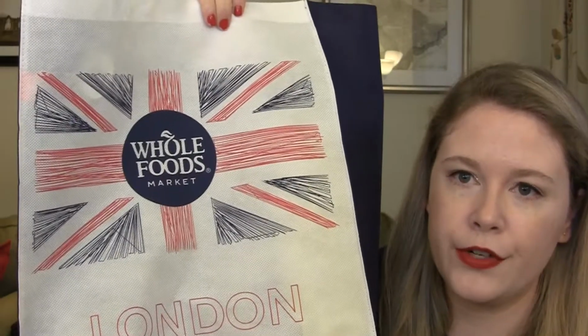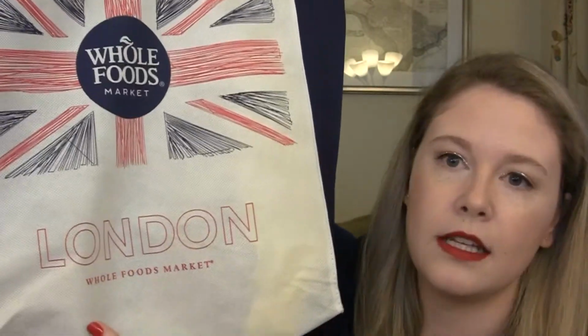On the back here, it's a sketched version of the British flag, and it says London Whole Foods Market. We picked this up at the Whole Foods. I don't know if there's more than one, but there's a Whole Foods in Piccadilly Circus. We weren't making a special trip there. We were just walking past it and decided to pick up a bottle of wine, so I ended up getting the bag as well.